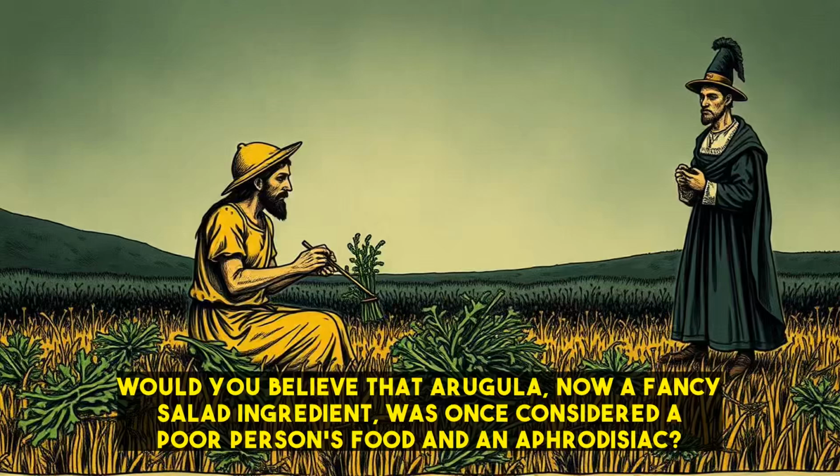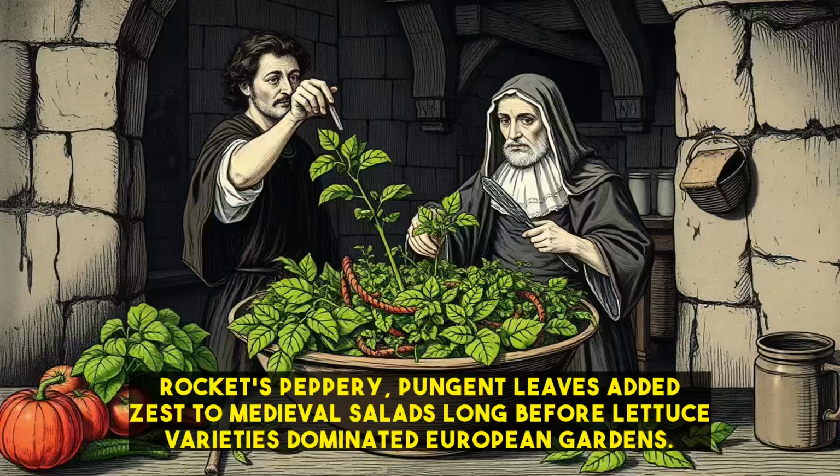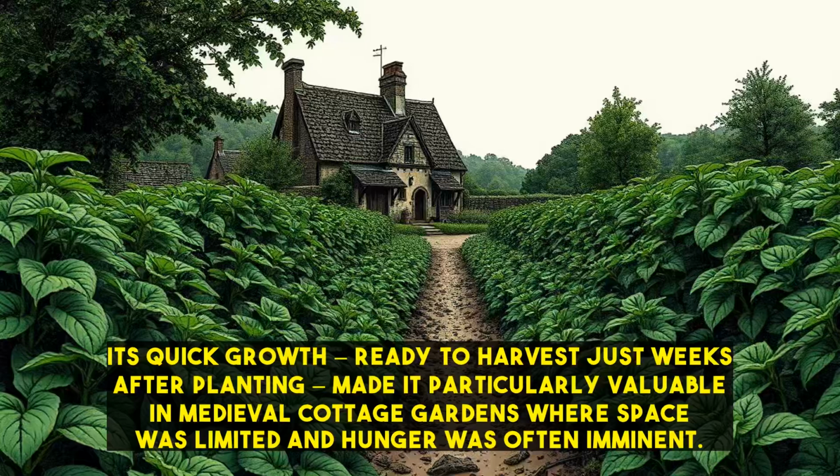Would you believe that arugula, now a fancy salad ingredient, was once considered a poor person's food and an aphrodisiac? Medieval people called it rocket, and it grew abundantly, both cultivated and wild, across Europe. Rocket's peppery, pungent leaves added zest to medieval salads long before lettuce varieties dominated European gardens. Its quick growth, ready to harvest just weeks after planting, made it particularly valuable in medieval cottage gardens where space was limited and hunger was often imminent.